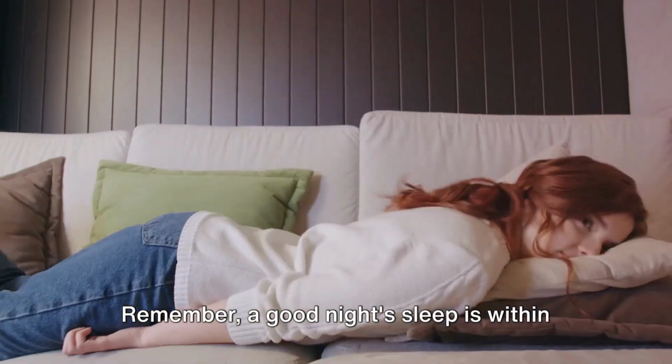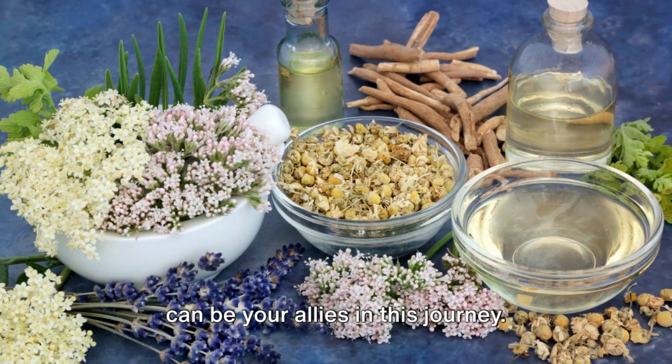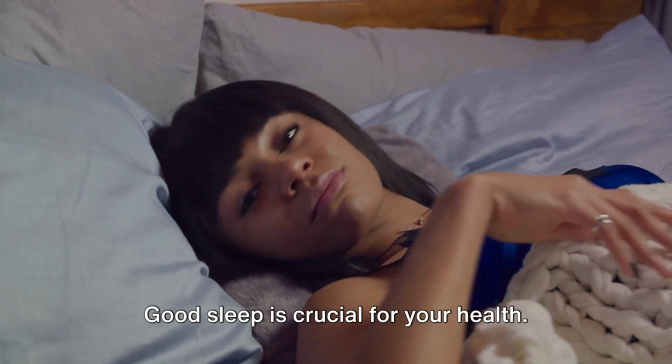Remember, a good night's sleep is within your grasp. Chamomile, lavender, and valerian root can be your allies in this journey. Good sleep is crucial for your health.